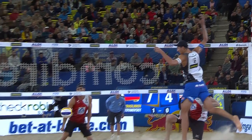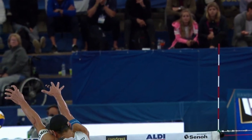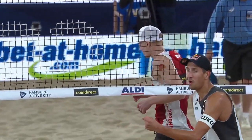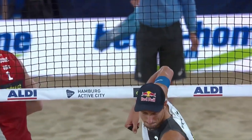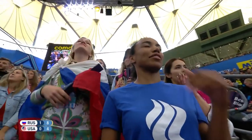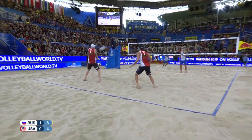With his cap on, he's 7 foot tall, Stoyanovskiy. Huge, long-levered athlete. And those arms, getting the angle just right, stuffs that block down to the American sand. Good play. Russia four clear. They've got quite a few supporters in the crowd.